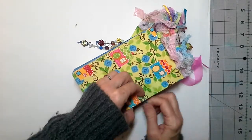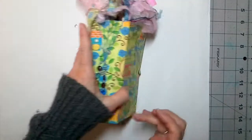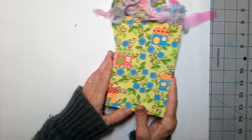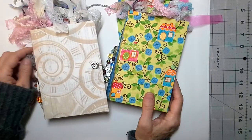Fairy Hut is 6.5 by 4 1/8, and she's 2 3/4 on her spine. I will have this going in the shop later on today, and Fairy Hut is $30. So we've got a $30 journal, and we've got our $40 journal right here, guys.